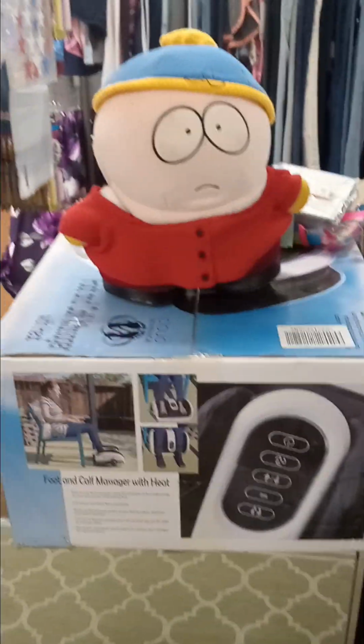Okay, and also, why is this in the toy aisle? This honestly should not be with the kids' toys. Handmade quilt. Eric Cartman, show it. Handmade quilt. It's cool. What are you doing? Crazy. Okay, but yeah, really, Eric Cartman should not be in the kids' toy aisle.